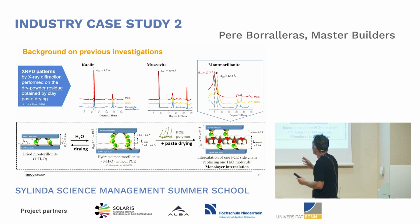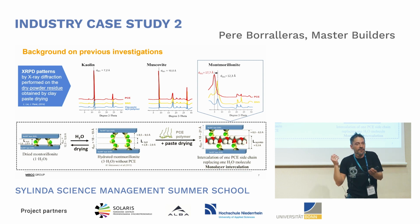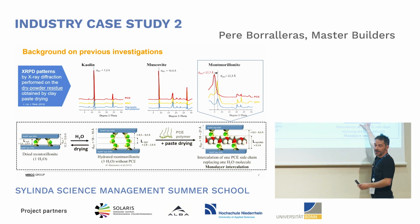So what was the conclusion with the previous studies? Okay, we know that it is the structure of a dry montmorillonite. It is able to capture more water in between in aqueous media, but when we made this test, just mixing the clay with the water and with the admixture, the normal procedure was we prepare the paste, we dry the paste, and then we measure the interlaminar space of the dry powder. And we see that this distance was changed, okay?